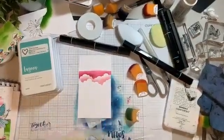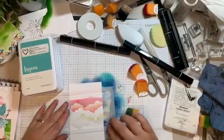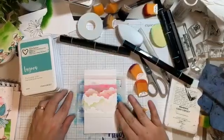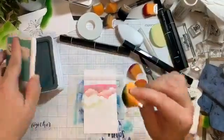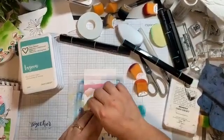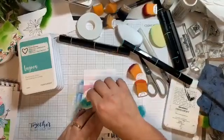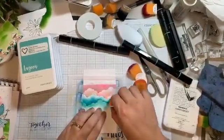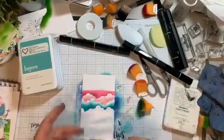You could have 6 pieces of torn paper to do this, or 6 pieces of clouds. The good thing about the stencils, you can turn them over. That way we're going to have a different cloud formation. So, Lagoon ink. That'll settle, don't stress.